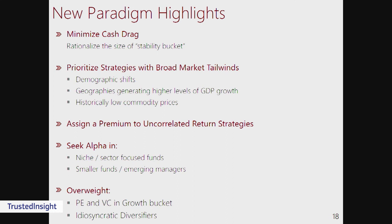Seek alpha in smaller or niche sector-focused strategies, smaller funds, emerging markets, emerging managers and so forth, which previously really didn't have a convenient home in our portfolio. And of course, overweight venture capital, which is always my answer to what are we going to do next.